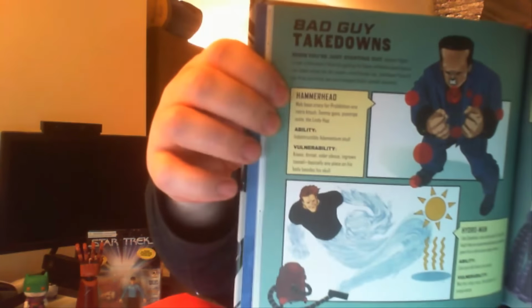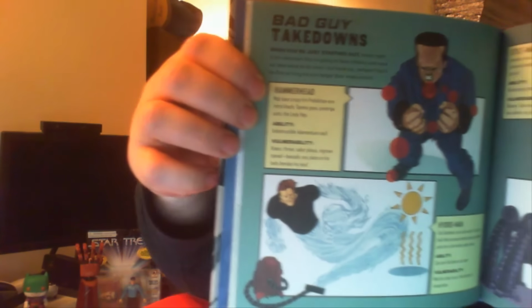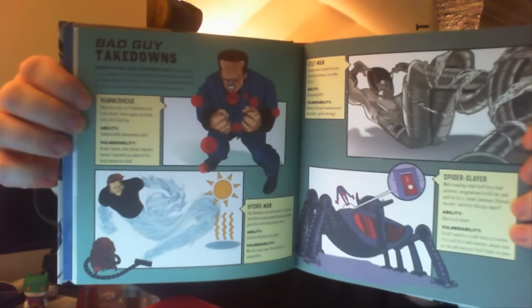And if I can just open up a random page... Bad guy takedowns. What? This looks incredible. I mean, seriously... Or should I say, amazing!